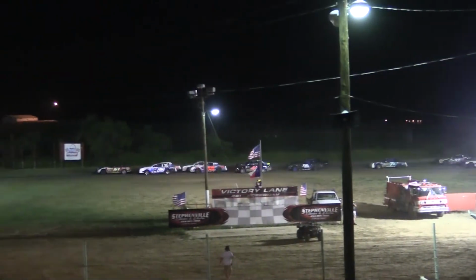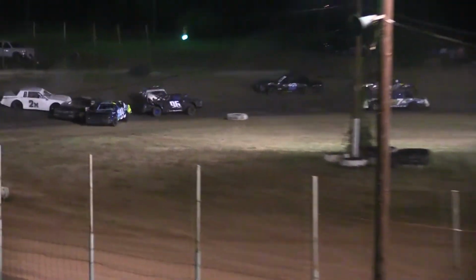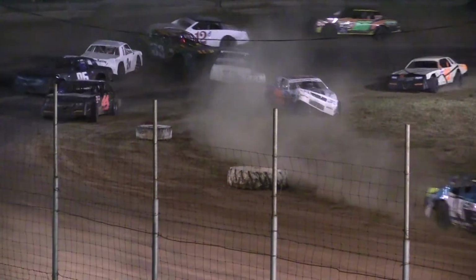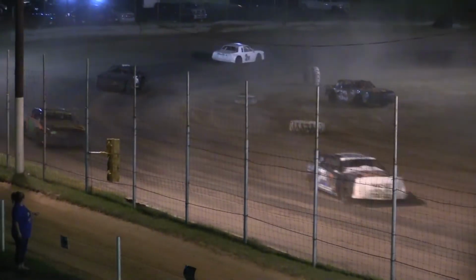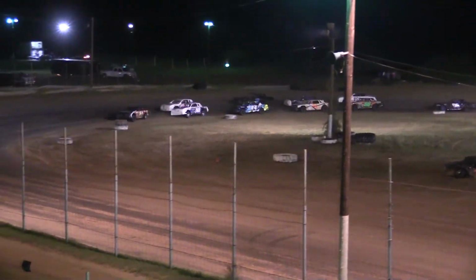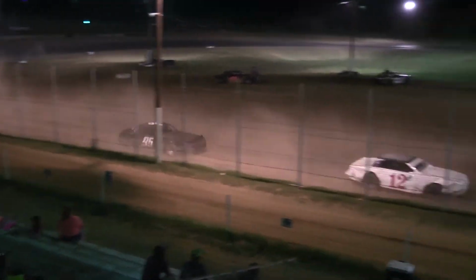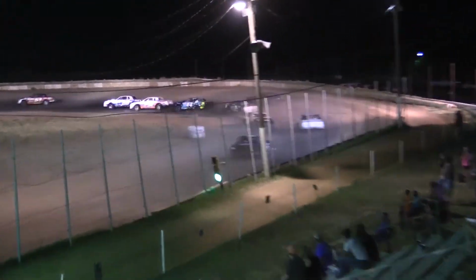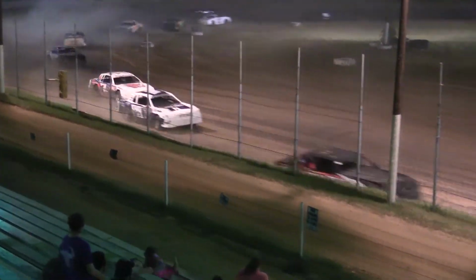Three. We're ready to go green. Here we go. Simsick with the jump. Contact. Oh, big pileup in turn number 4. All right, the Raging Cajun, Ruben Broussard. Cross flags come out. We are halfway, folks.